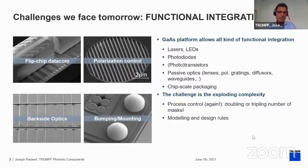Again, on the left side, you can see a flip chip datacom device where you can see that on the top left, we have even integrated collimating lenses on the back side just for fiber coupling, and a polarization grating, which is implemented on the facet of a laser.